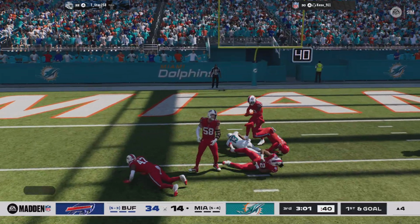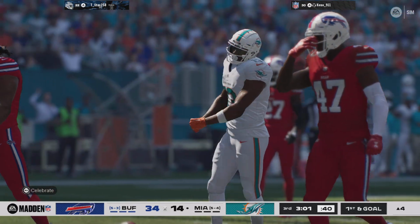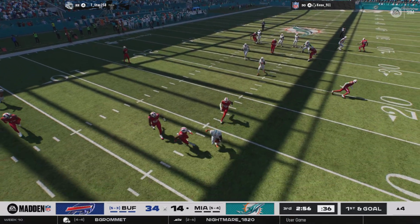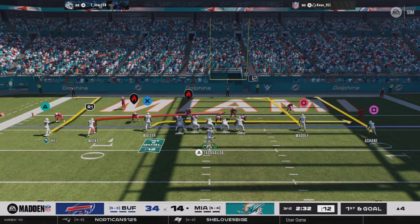That is into the hands of Wicks. And they're going to get this all the way down inside the 5. It is a gain of 23 yards, and now they'll have 4 shots at it. It's first and goal at the 4-yard line, a chance to get right back in it here. First down and goal.